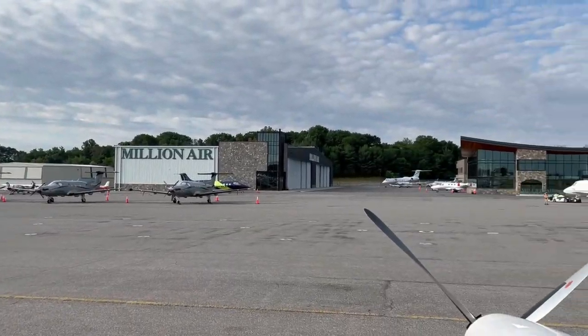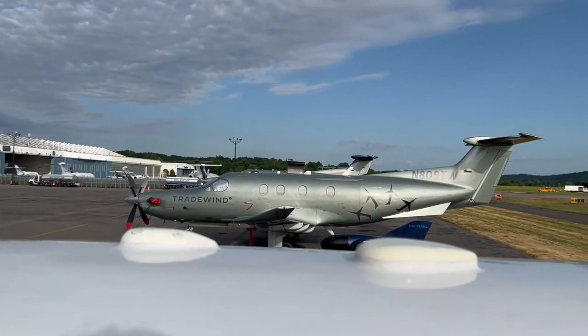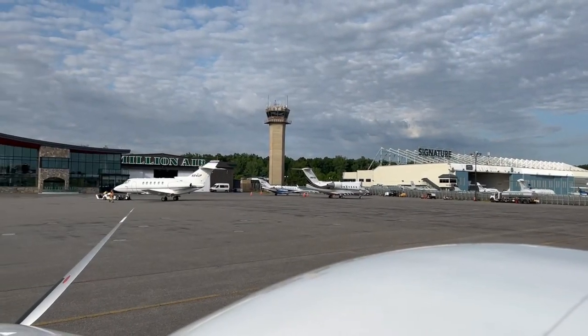Waiting for everything to boot up right now. Just ordered fuel as well. Taking about 160 gallons today. But what's nuts is today Tradewind is here in like force. It's insane. I mean, just taking a quick look around Millionaire's Ramp, we've got 8 airplanes sitting, and that's just from what I can see outside.